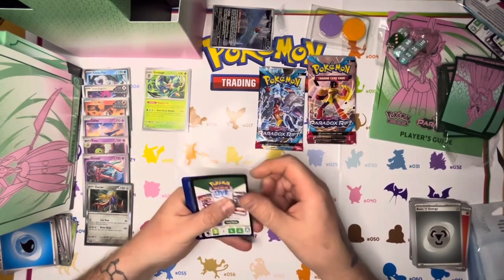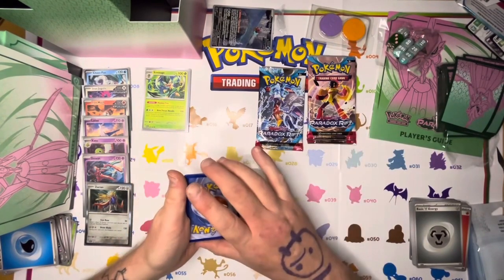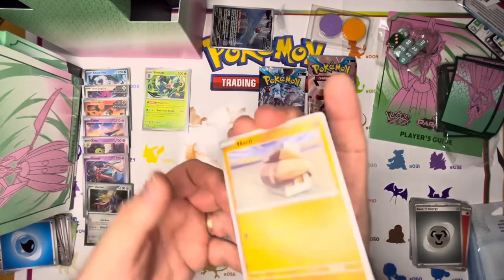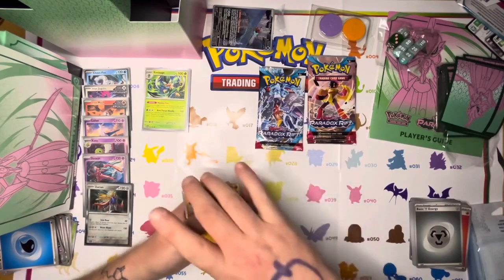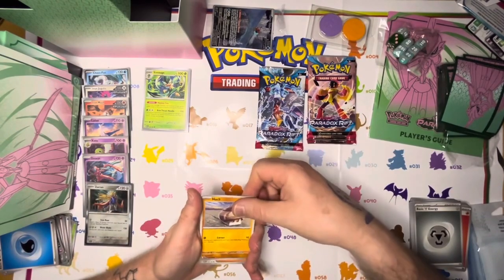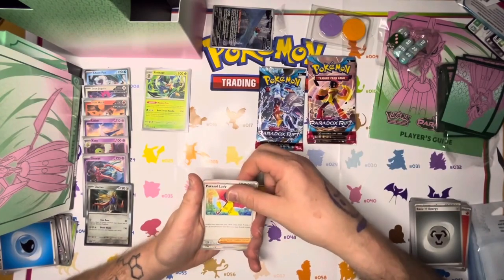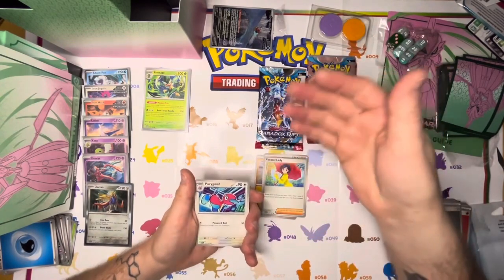Don't know why. I don't know. Yeah, okay, so look. Oh, that's a good sign. Be on with this one. Exactly. Parasol Lady. Porygon 2, yeah, I've got that one.